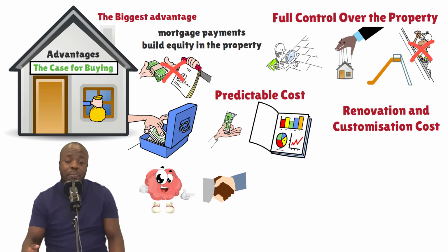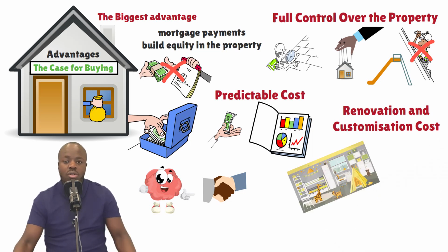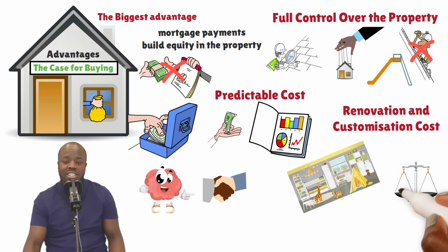Buying, on the other hand, gives you complete freedom to customize your building to suit your nursery's needs. Whether it's creating a sensory playroom, adding outdoor equipment, or redesigning the interior layout, the choice is yours. However, these changes come at a cost, and as the property owner, you will bear full financial responsibility. Renovation costs can quickly add up, especially if the building requires significant changes to meet health and safety standards. Balancing these costs with your budget is key.